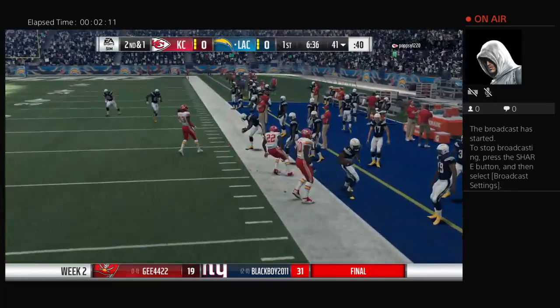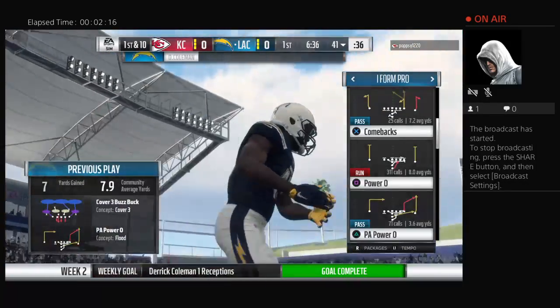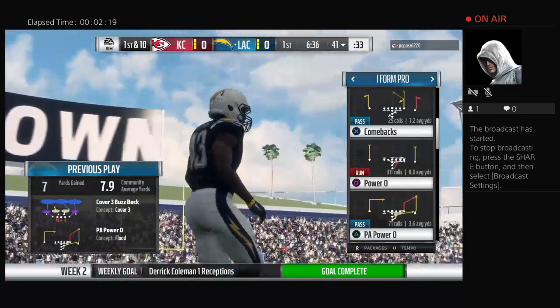He's just going to dump this one off to his fullback out of the backfield. And he'll be out of bounds after getting this one across the 40. 7 yards there, good enough.